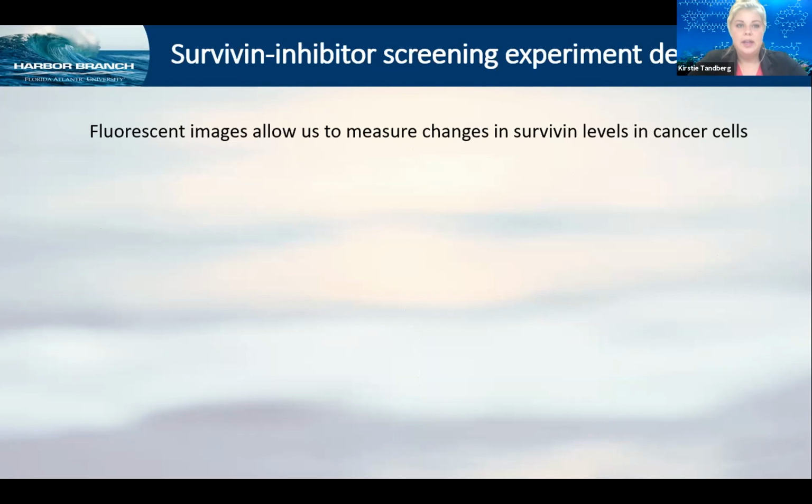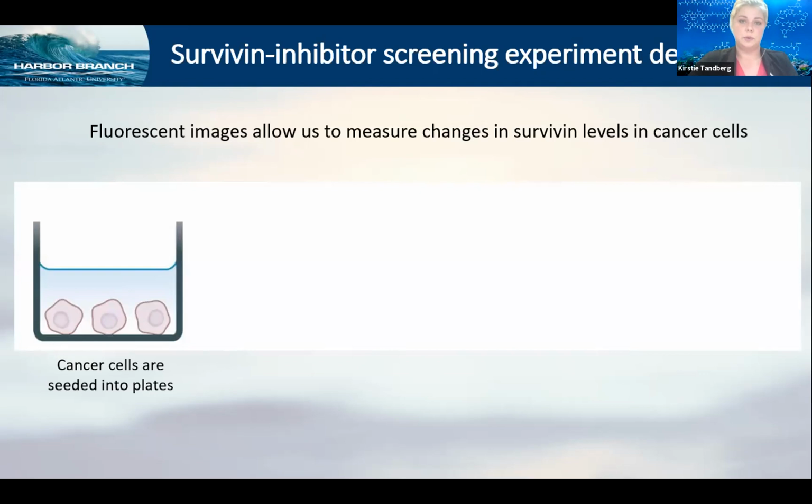So, we went about trying to identify compounds from the Marine Natural Products Library with the ability to reduce levels of survivin in cancer cells by designing an assay, an immunofluorescent screening assay, to screen the library and find compounds that, like I said, reduce survivin levels. So the Guzman lab did this by screening the cells in 384 well plates. And they were fluorescently labeled so that they could visualize increases or decreases in survivin in response to treatment. So you can think of each well in the 384 well plate like an individual test tube. So that's how I'm going to illustrate that for you here.